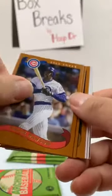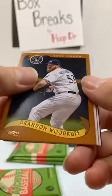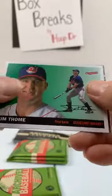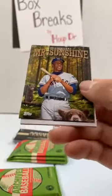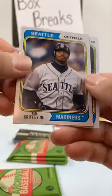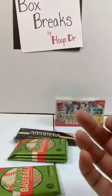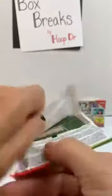Andre Dawson, haven't seen him tonight. Tim Hudson, Woodruff. Here's Wade Boggs, Jim Thome. We got one of those cards numbered in the 300s. We got another Ernie Banks, Mr. Sunshine. There's our first Ken Griffey Jr. and our first Paul Molitor. Lots of Hall of Famers in this set.